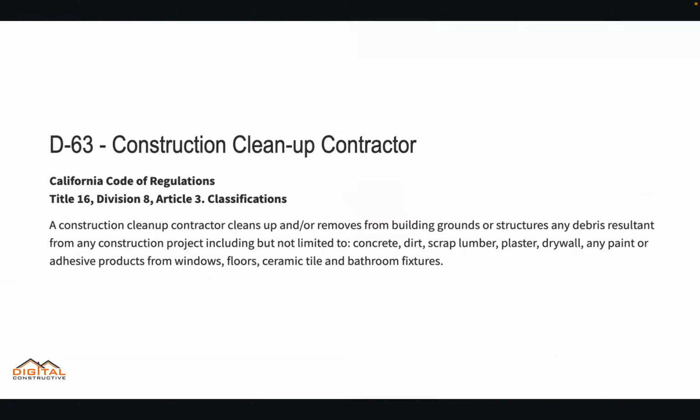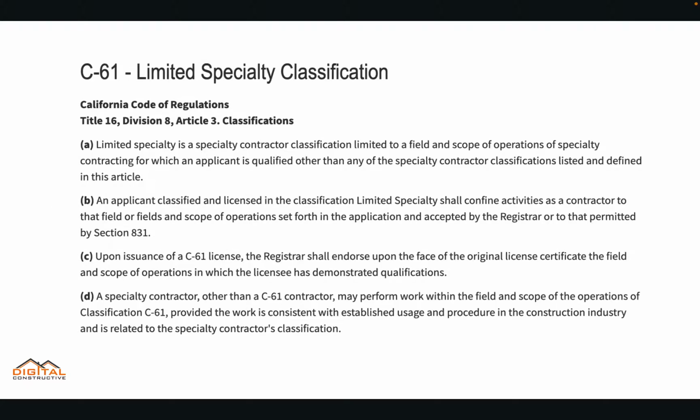Now, the D-63 construction cleanup contractor cleans up and or removes from building grounds or structures any debris resultant from any construction project, including but not limited to concrete, dirt, scrap lumber, plaster, drywall, any paint or adhesive products from windows, floors, ceramic tile, and bathroom fixtures. Now, this classification falls under the C61 limited specialty.